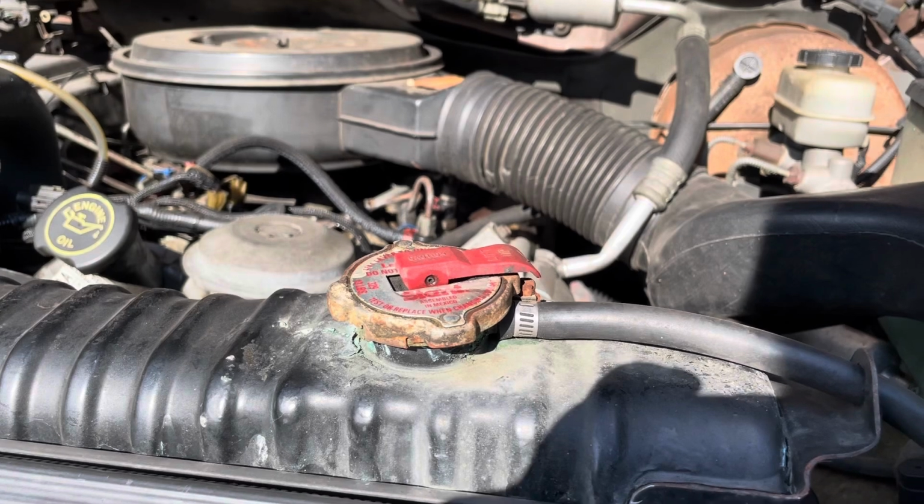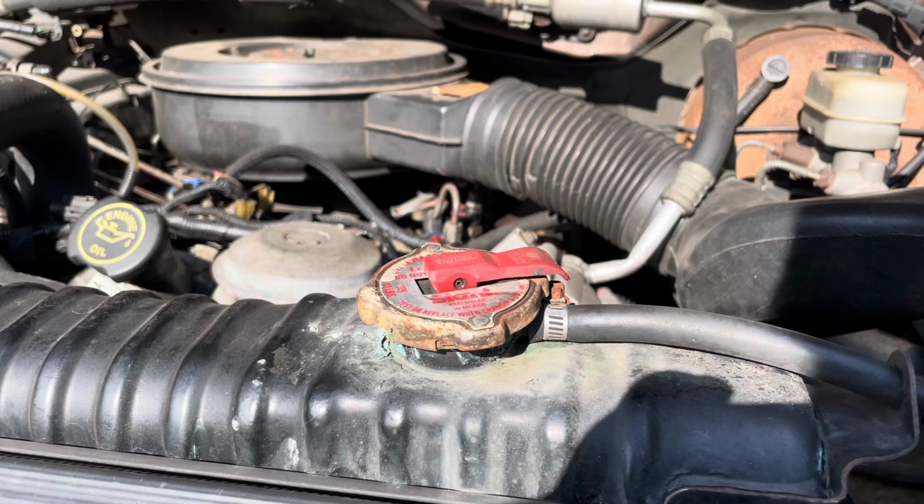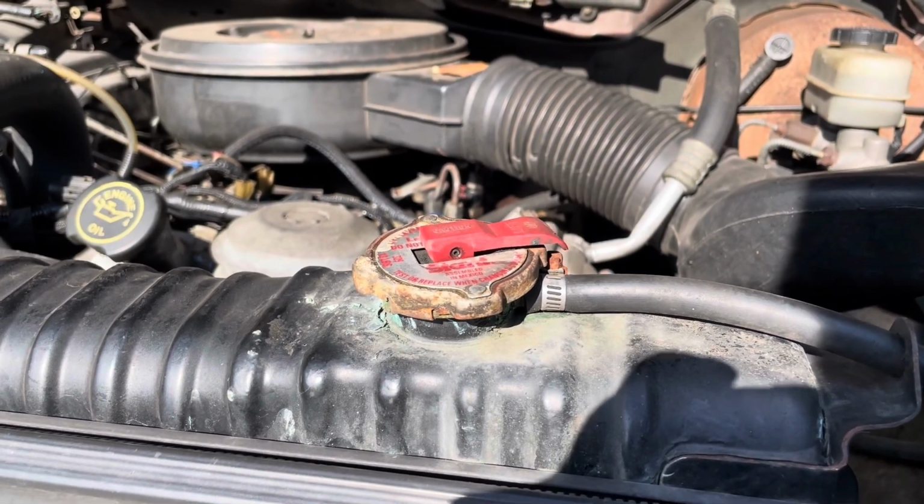Of course, we can't have an F-350 review video that has a 7.3 IDI in it without addressing one of the biggest elephants under the hood.